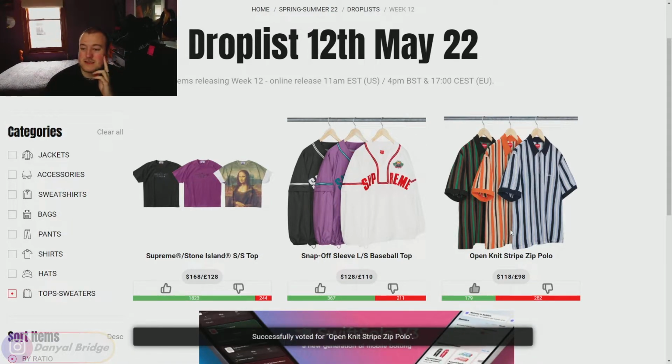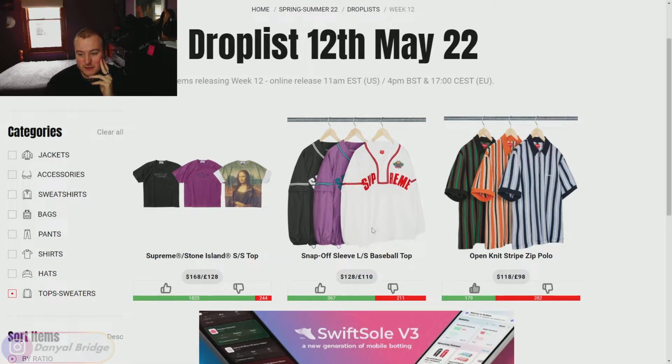Like, I can legit see myself rocking it. Next we have the snap off sleeves long sleeve baseball top. They've gone crazy with this one. The baseball top with Supreme. The long sleeves snap off, so you can have it as a short sleeve baseball top.